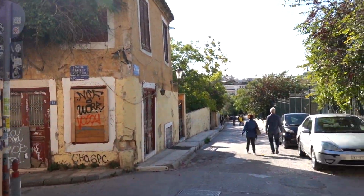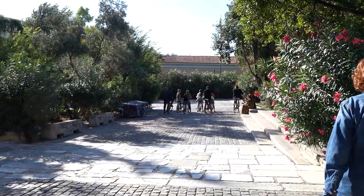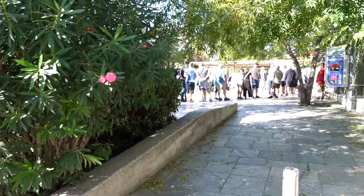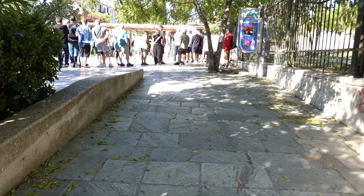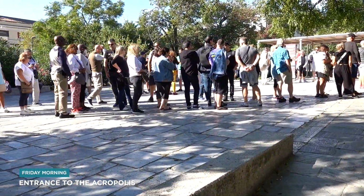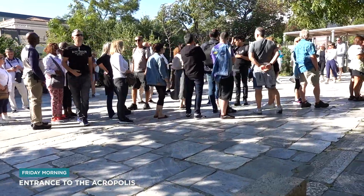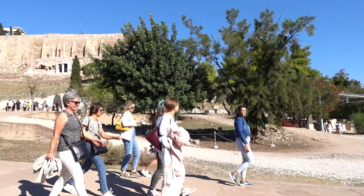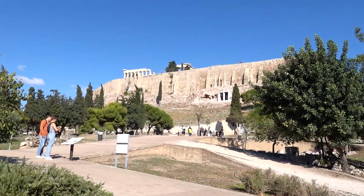One step closer. Okay, so if you find yourself going in that wrong direction, turn left on the hill, and here is a whole bunch of people. Make sure you have your timed entry tickets, folks. It's the entrance, and then right up this path, you've got the Acropolis right up there. Yay! So we made it to the Acropolis. We made it to the entrance. We found it. It was just right around the corner.